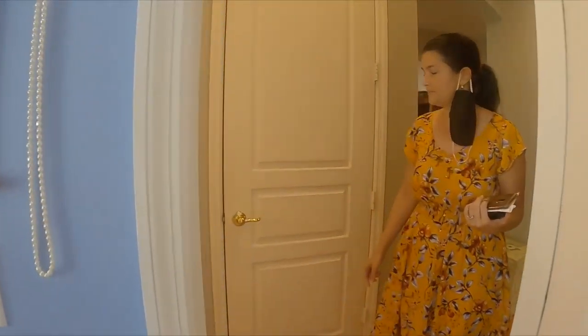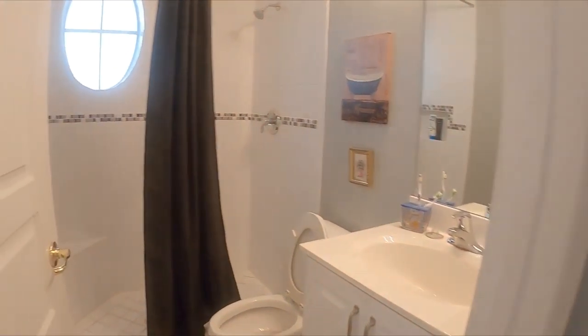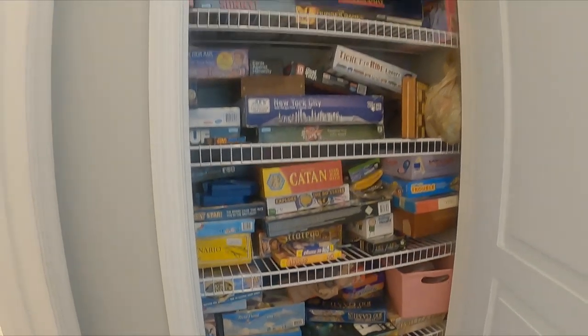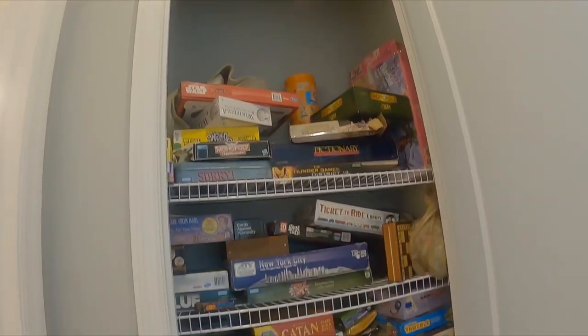Here's one bathroom. And then here's a closet for storage, for all of Bart's things. For all of Bart's hair things.